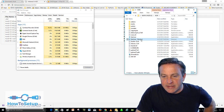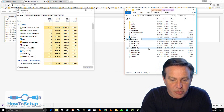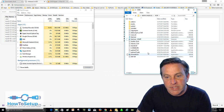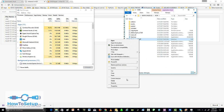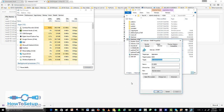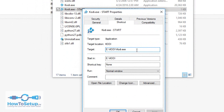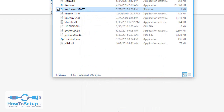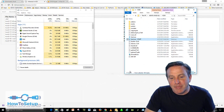And I'm going to change the word shortcut to start, just because it looks prettier, for no other reason. You can make it whatever you want. I'm going to right click this KODI start shortcut and go to properties. Very important to do this before you run it the first time, because otherwise it puts it in quotes and all that. You're going to append the KODI.exe file on the target with a space -P for portable. Hit apply, then hit OK. Now this version is portable. Let's right click one more time and hit copy.